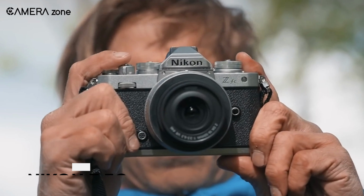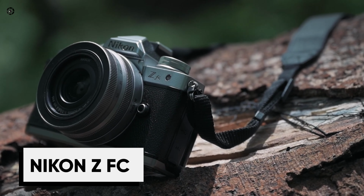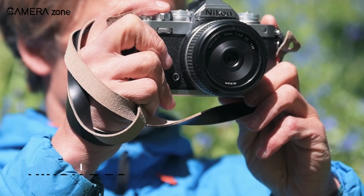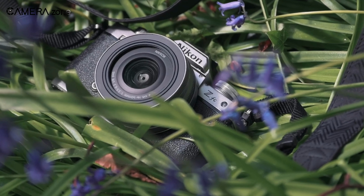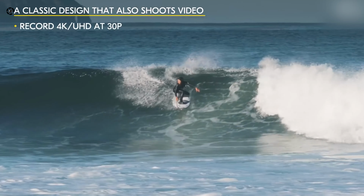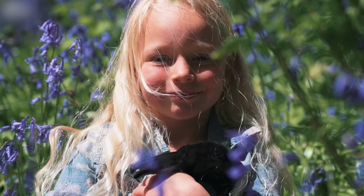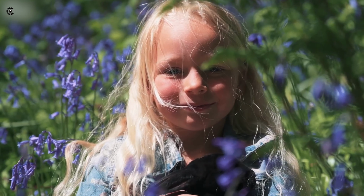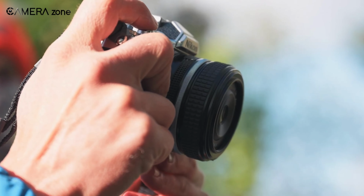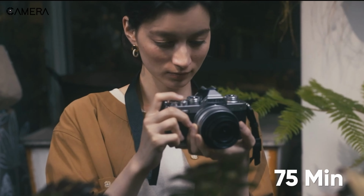At first glance, you might mix up the Nikon ZFC with the Nikon FM cameras from the 80s. Though this camera has a vintage look, it's no less than a well-functioning consumer-grade modern mirrorless APS-C camera. It has a 20.9 megapixel DX CMOS sensor which can shoot 4K videos at 30 FPS without any cropping. It also comes with a hybrid autofocus system that can do both phase detection and contrast detection to give an accurate autofocus system. Moreover, you can record 75 minutes of video with a single battery charge.